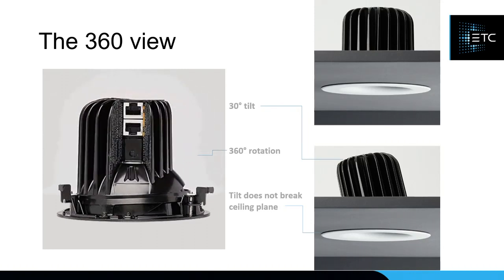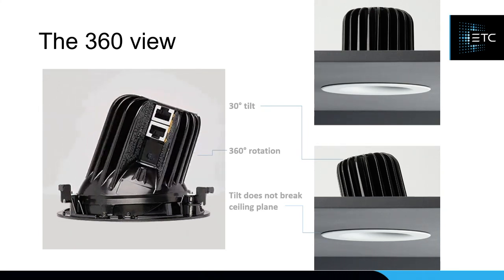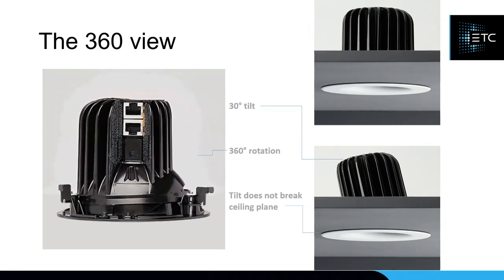You'll see as the fixture tilts, it has a chamfered edge on it, and that means that the leading edge of the fixture does not protrude below the ceiling itself. It doesn't break the ceiling plane, and that makes it a really nice, clean look.